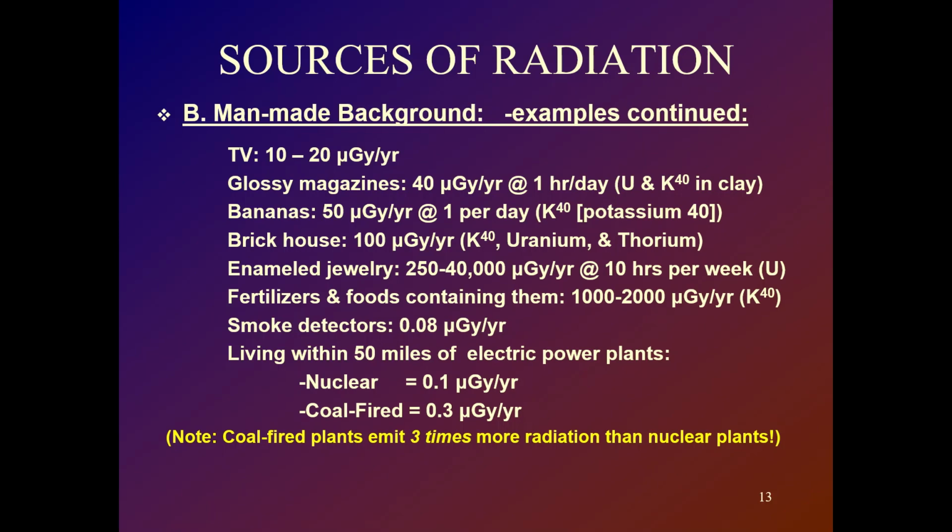Here's a neat thing that I noticed as I was learning this information. You get more radiation exposure near a coal-fired power plant than you get near a nuclear power plant. Approximately 3 times more radiation than the nuclear power plant. So all of the scare about nuclear power plants is largely overblown due to the minor disaster that occurred in the 70s in the United States.